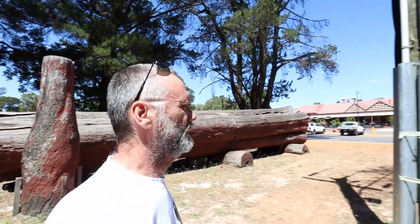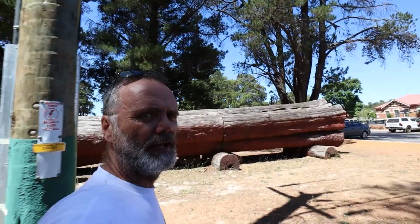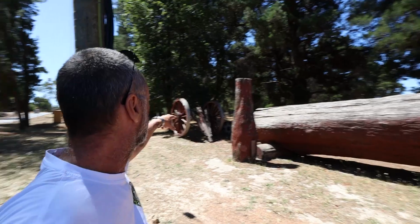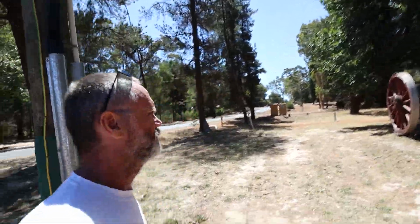And as you've probably guessed from all the buildings, Dwellingup was a big logging town in its day. This is a bit of a memorial to that. And the old cart, they would have put these wheels under these big logs and just dragged them through the bush.